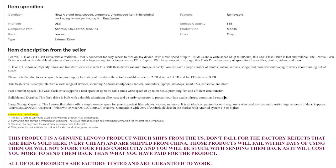But I guess I should just mention that basically they're all the same. They're basically all made in China and they're all junk. They're all fake drives, and I don't know how any seller could actually sell so many of these without ever getting bad feedback, because they're just fake.